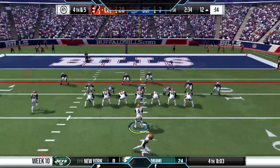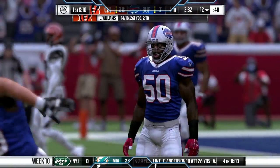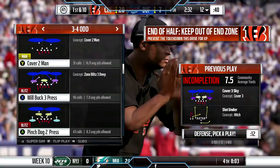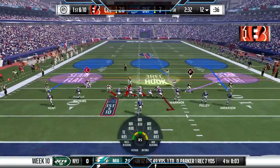They'll come out in the pistol. They'll set up a throw. A hit as he throws, and this is going to be incomplete. And they're not able to convert on 4th down. So they were really trying to put the nail in the coffin there already with this lead here in the 4th, but they didn't get it.